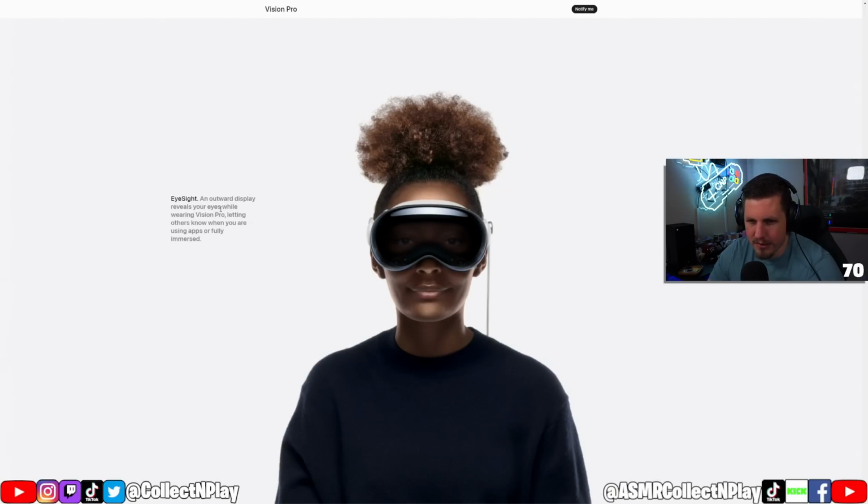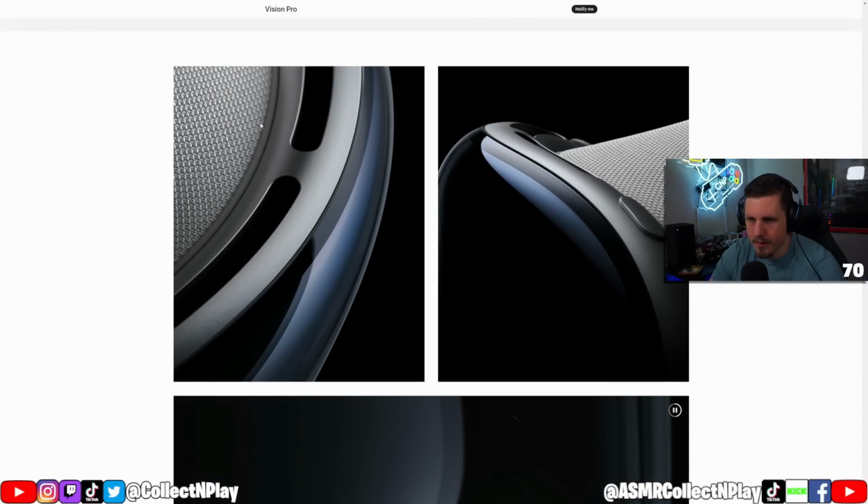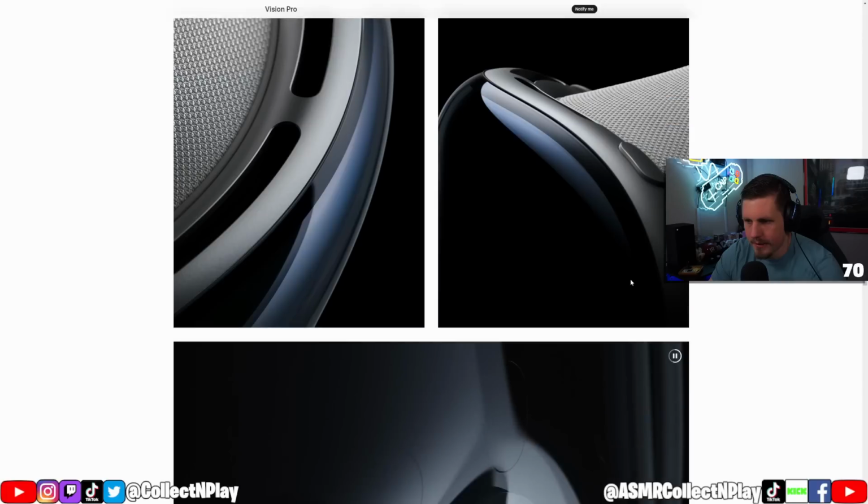An outward display reveals your eyes while wearing Vision Pro, letting others know when you are using apps or fully immersed. So basically, when you're using apps, the screen will go black. Or, no, sorry. If you have the headset on, this is what it looks like. But if you want to go fully immersed, it'll go completely black, and you won't be able to see the person's eyes, which is pretty cool. Here's some pictures. It looks like this is the top. Yeah, this is the mesh, and then looks like there's a little on button there.